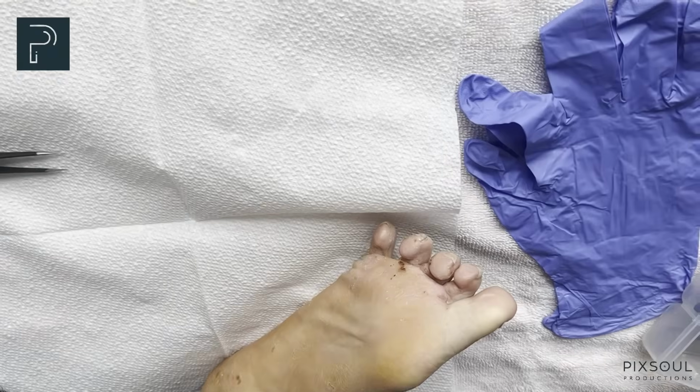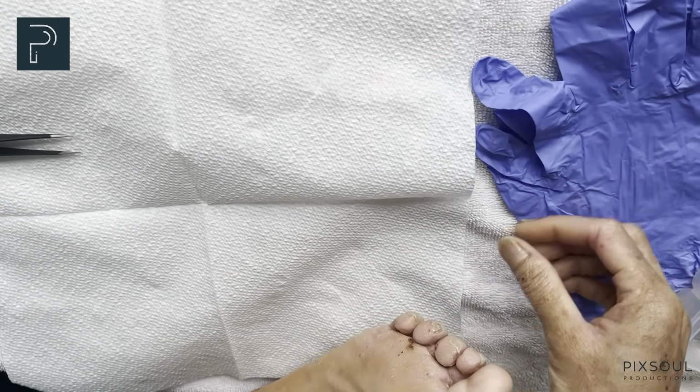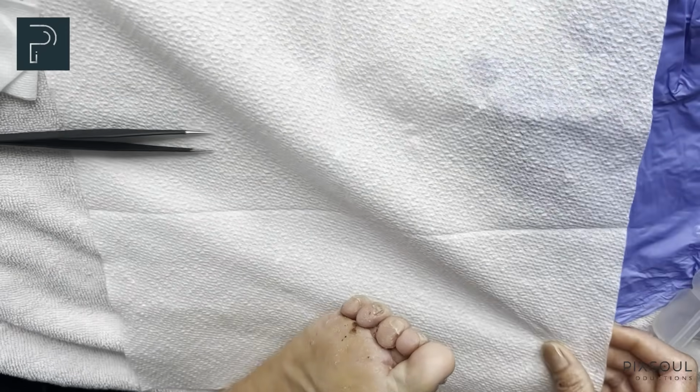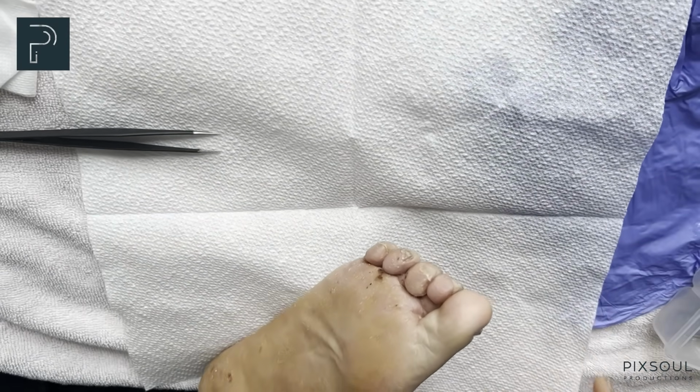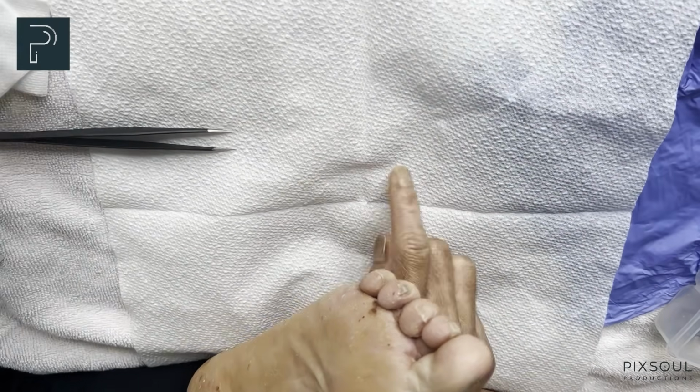Let me actually do that. There we go. Okay, this is the window I need to stay in. I'll try to stay in this area right here for y'all.